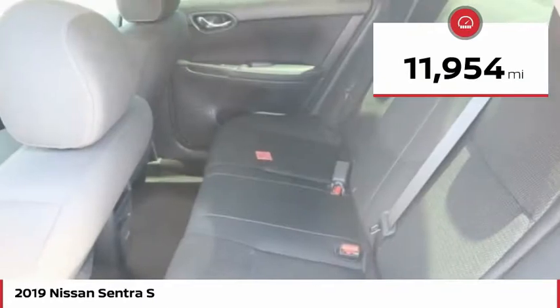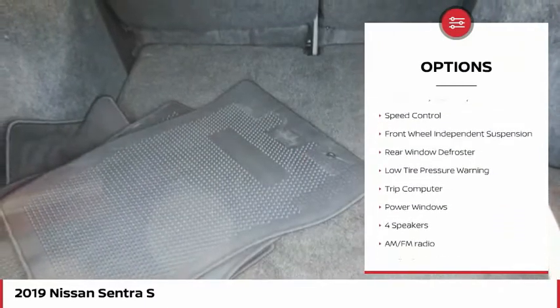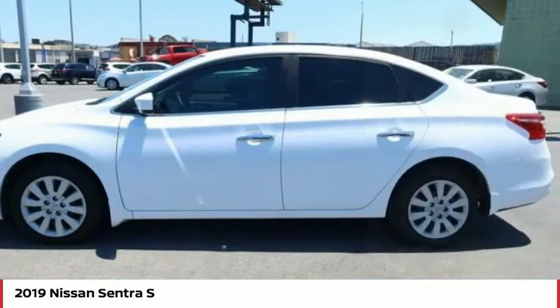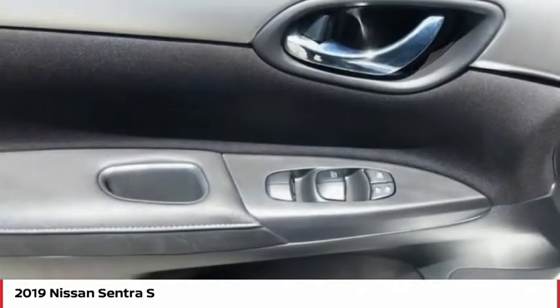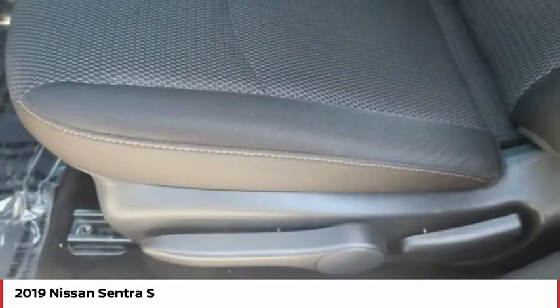Here are some of this vehicle's great options: electronic stability control, brake assist, traction control, remote keyless entry, speed control, front wheel independent suspension, rear window defroster, low tire pressure warning, trip computer, power windows. This beauty is sure to make you the talk of the neighborhood. So call or drop in for a test drive today.